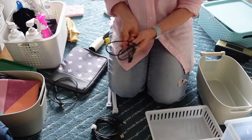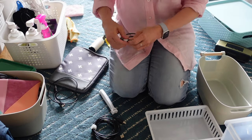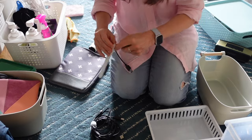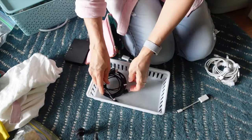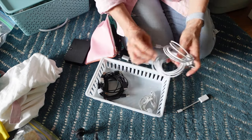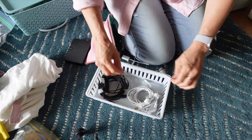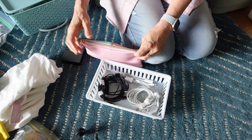I run a music therapy business from home, which means I have a lot of electronic gear, which comes with a lot of leads and cords. When I first moved in, I just put them in a bag and I took out what I needed, but it's become a big tangle, so I've decided to use this little container. My sister also got me some Velcro cord ties, which I'm going to use to keep everything neat and tidy.